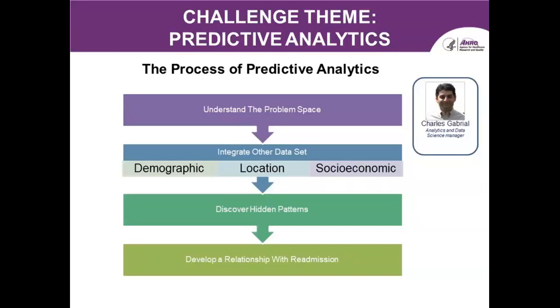The second piece is to bring more variables to enrich the data set that you have. One example would be demographic, location, and socioeconomic data. As you integrate this data, the third step is to understand why you are bringing these variables: to uncover hidden patterns. For demographics, for example, age: an older age would normally be prone to high risk for readmission, of course. Location, whether it's a rural area or an area that doesn't have access to care, would be a factor for such an outcome. Socioeconomic factors such as employment, income, and education would be other variables. Think about education as a factor in reading or following the instructions as you get discharged from the hospital.